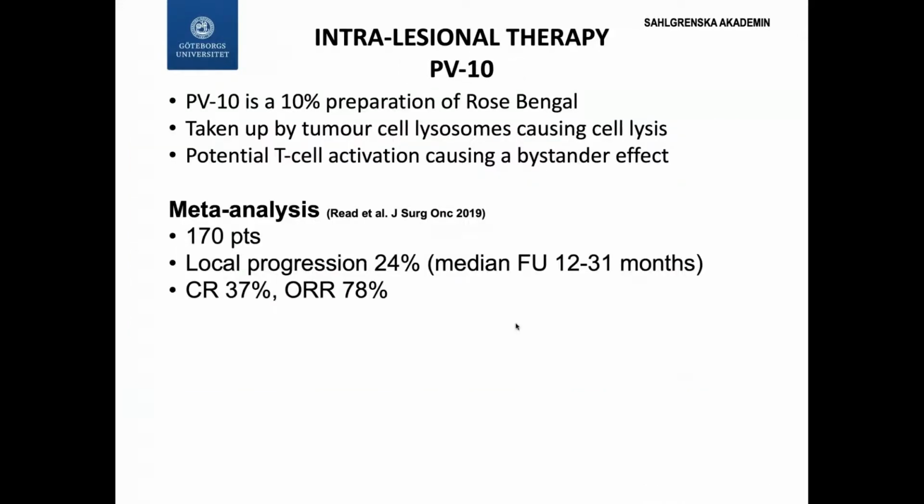Another one is intralesional therapy, which is injectables, basically. This is PV10, which is a 10% preparation of rose bengal, a dye. And this dye is taken up by tumor cell lysosomes and causes cell lysis. And potentially this activates the immune system. And in the same meta-analysis, there was a complete response rate of almost 40%.